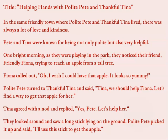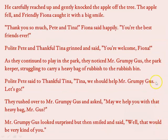They looked around and saw a long stick lying on the ground. Polite Pete picked it up and said, "I'll use this stick to get the apple." He carefully reached up and gently knocked the apple off the tree. The apple fell, and friendly Fiona caught it with a big smile. "Thank you so much, Pete and Tina," Fiona said happily. "You're the best friends ever." Polite Pete and Thankful Tina grinned and said, "You're welcome, Fiona."